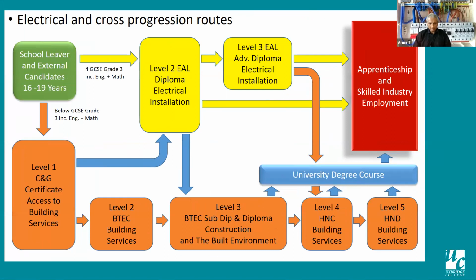Yeah, thanks, Mark. Our aim is to create a choice and opportunity for all students to gain the qualification to progress onto further higher education. For example, if you're coming as a school leaver, you need to have four GCSEs at grade three for the electrical installation level two, and then obviously going to level three. Now, if you don't make those grades, it doesn't mean you can't go into level two. You're just going to take another route. For example, if you're doing a level one certificate and access to building services, you can then progress onto level two electrical installation if you're going to go down that route.